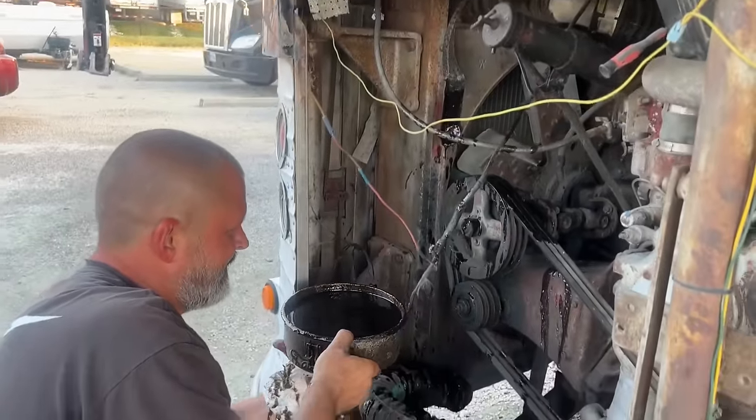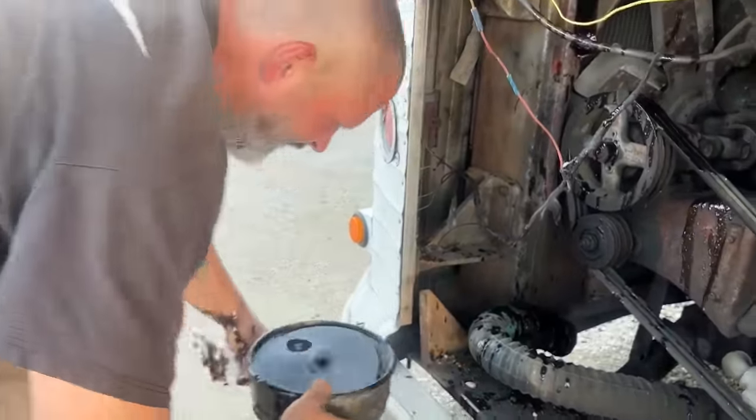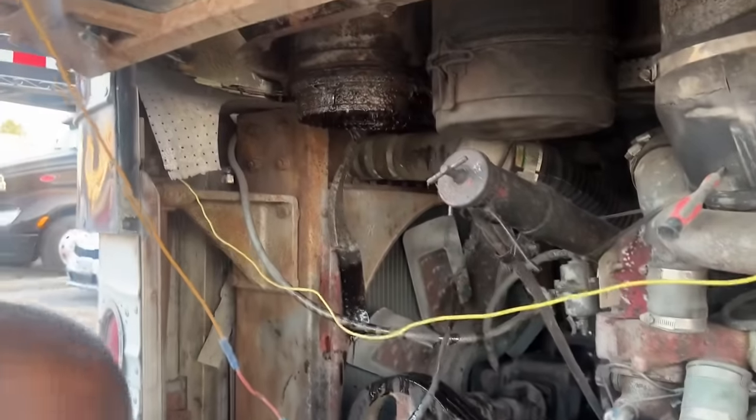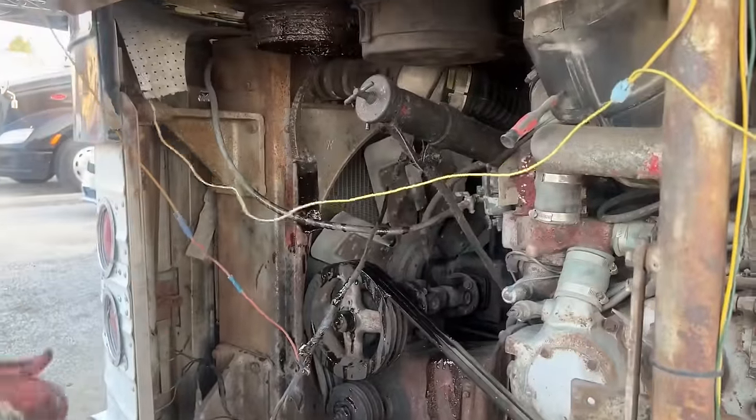George checking the oil bath air filters, and that one's definitely got water in it because it's way over full, and as soon as he opened it, it spewed everywhere. I didn't have the camera ready in time. Our belts are going to be lubricated now. We're good.